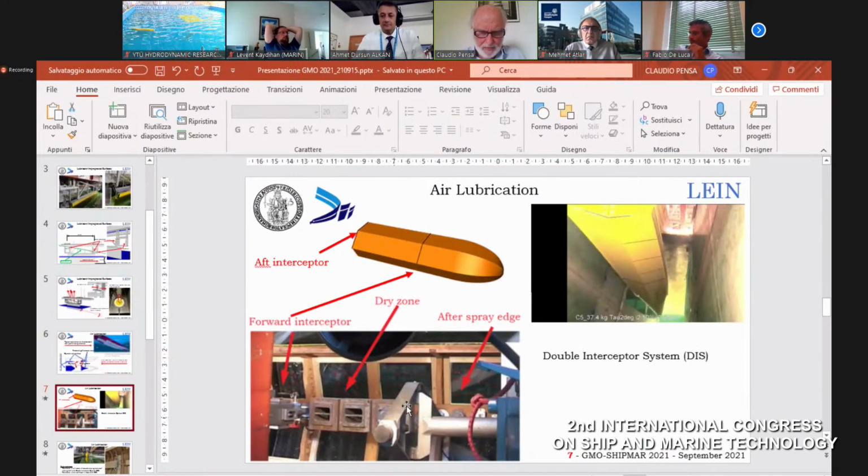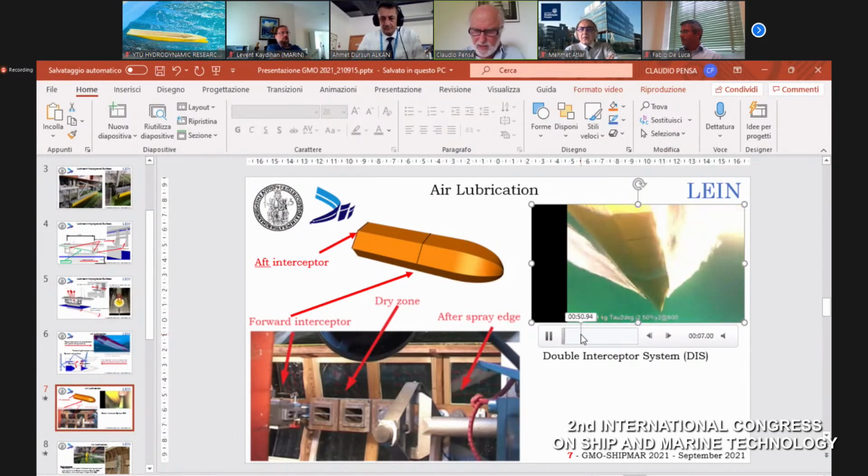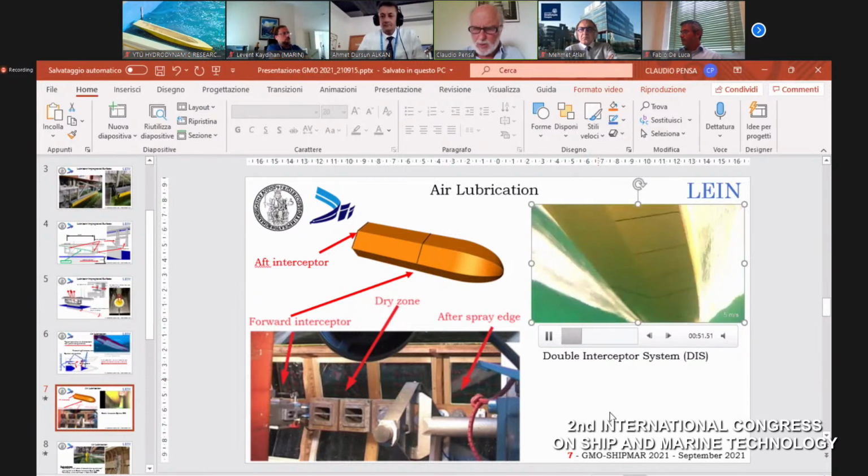Here, in the lower left, you can see the forward interceptor, the dry zone, and the aft wet zone. This is the spray range, the second spray range, going aft. The formation of the dry zone observed during the test has been filmed, and this is an example, in real speed, this one, and in slow motion.